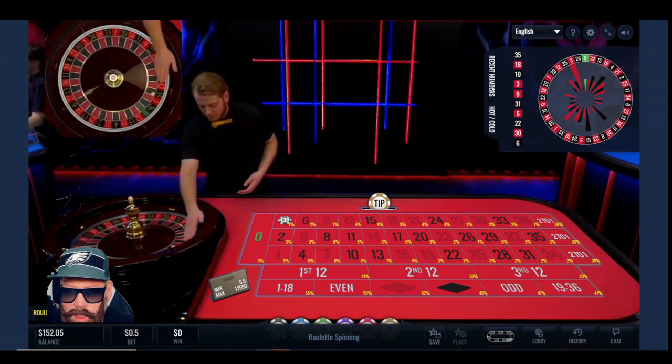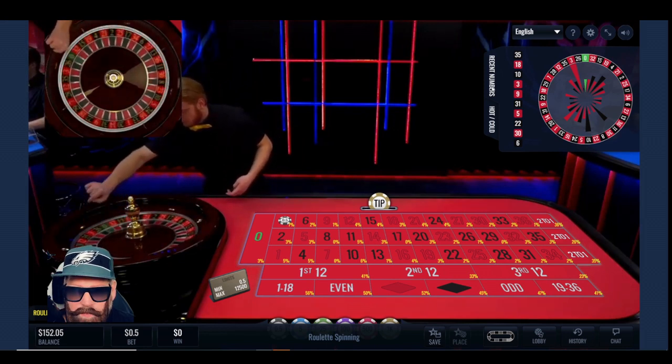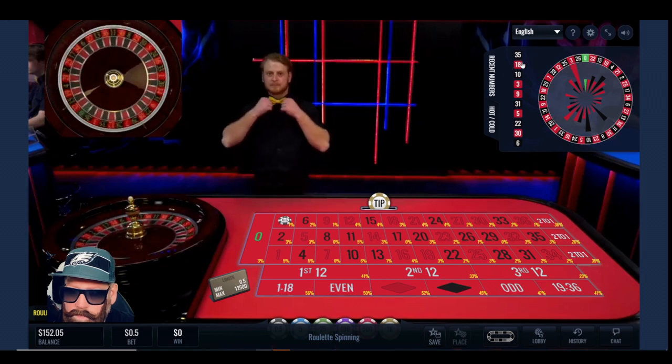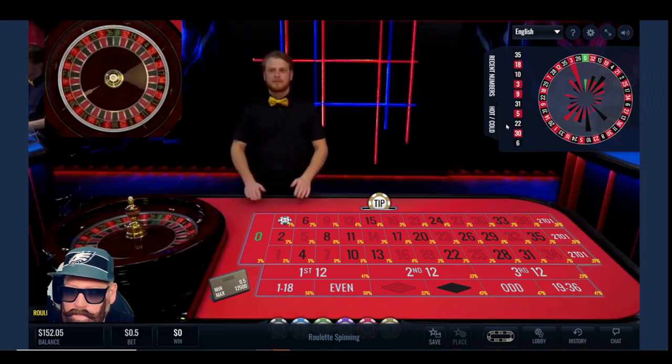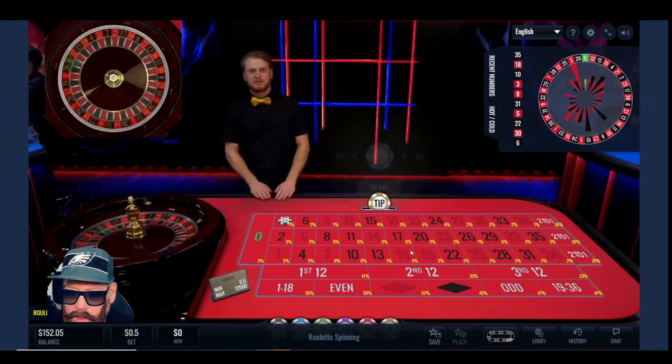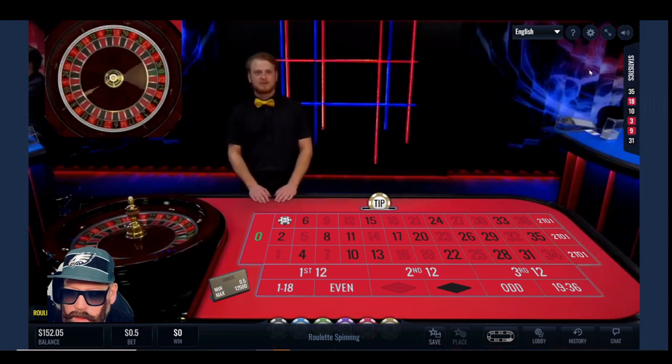This is a weird session so far. It's very choppy. High, low, black, red. Odd, even. Different. Jumping from dozen to dozen to dozen. Very choppy.